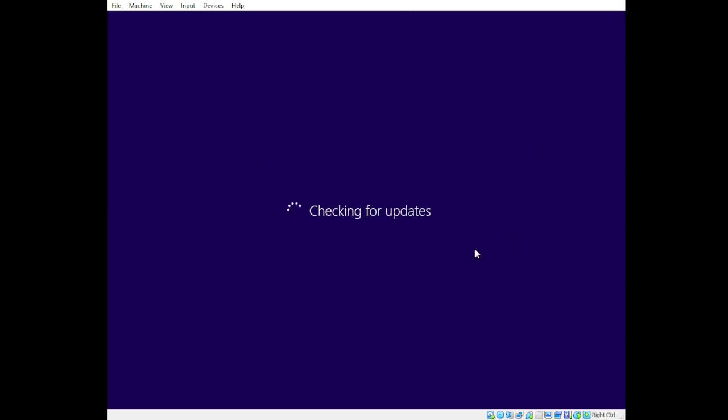Ah, it's checking for non-existent updates right now. Oh, wait, is that adapter? Okay, so apparently the internet's connected somehow, because the little icon here is working. I don't know how that happened. I didn't set it to have the internet. Oh man, okay, well, we're getting there. We're getting one step closer to getting into the actual operating system.